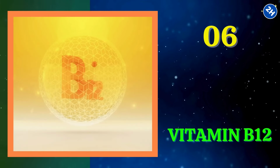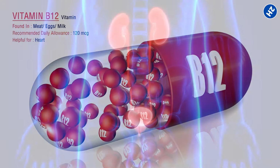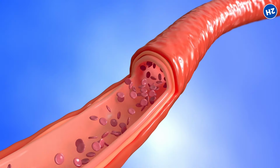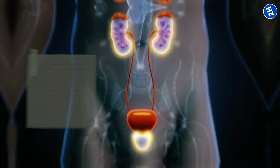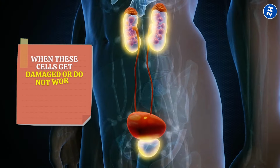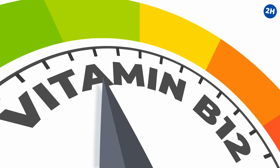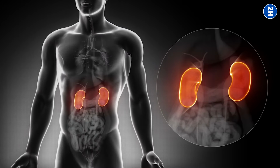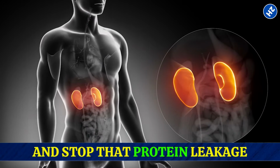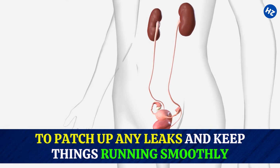Number 6. Vitamin B12. Vitamin B12 helps repair and maintain the cells that line your kidneys. These cells are crucial for filtering waste and keeping the good stuff in your blood. When these cells get damaged or do not work properly, protein starts sneaking into your urine. So by beefing up your B12 levels, you're basically giving your kidneys the tools they need to fix themselves up and stop that protein leakage. It's like giving them a repair kit to patch up any leaks and keep things running smoothly.